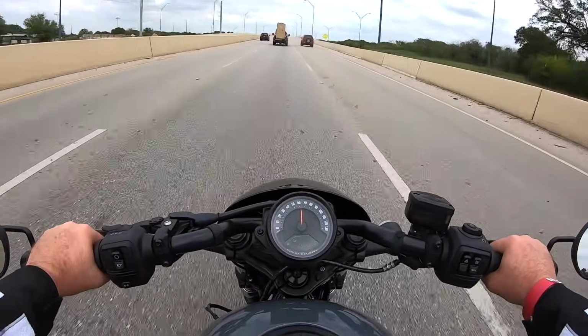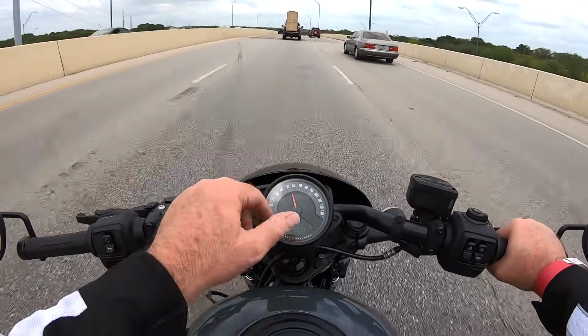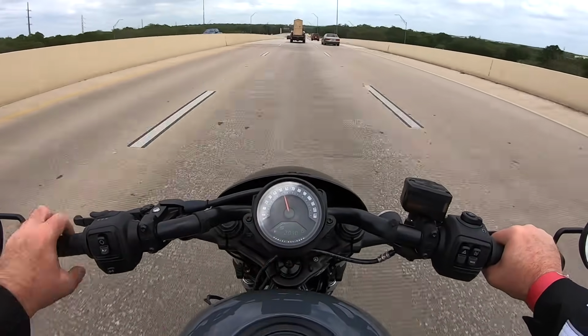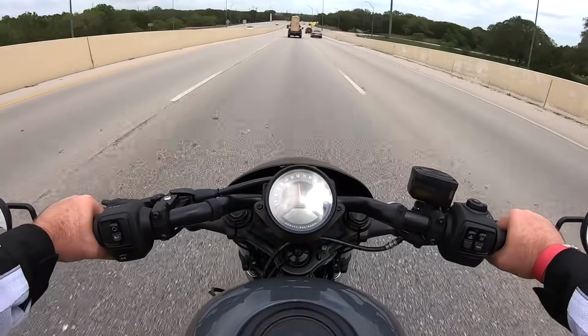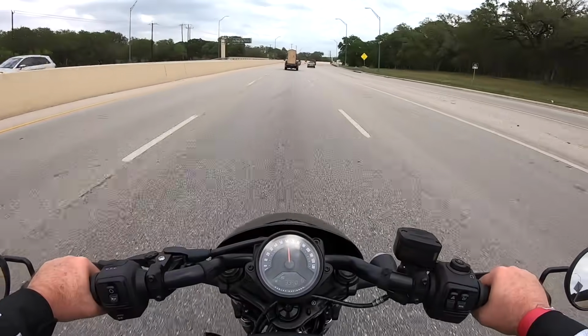Being this is the first time I've ever been on this bike, I'm not familiar with how to change all the infotainment information up here, but I know it's got a trip A, a trip B, tachometer, gear counter, an ABS indicator light. It's got a fuel gauge, and it's basically got everything you want on it.